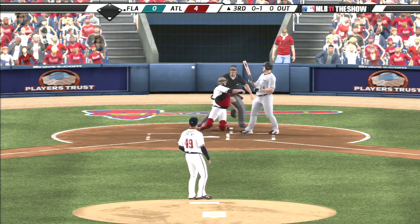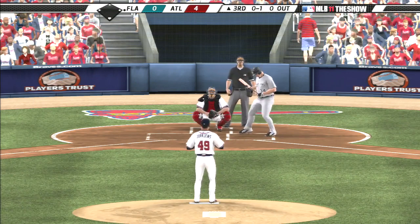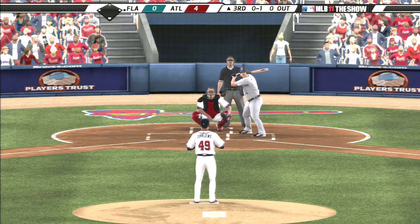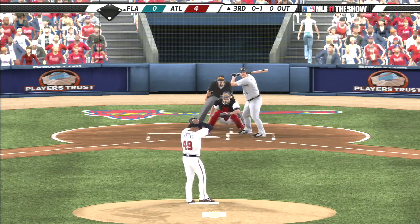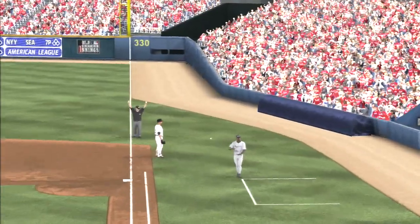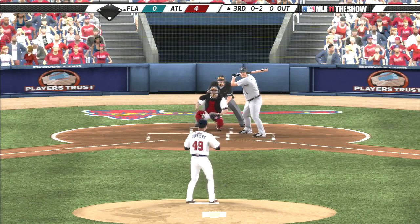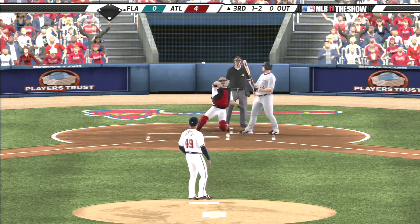Here's a called strike about thigh high, 0-1. Yeah, a little tough to get something started when you've got your pitcher leading off. Let's see if he can do anything. Rolled softly down the line, and that is a foul ball. And a good 2-strike pitch, but he misses high, 1-2.